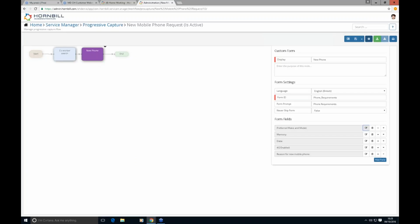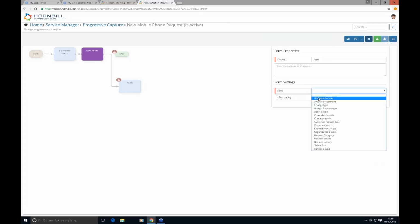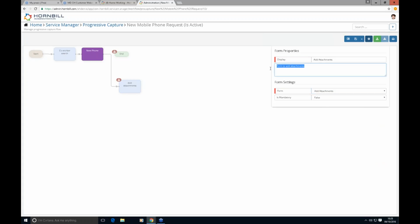So as far as building these forms is concerned, it's very straightforward. I can change the logic here and add in a new node that says actually what I'm looking for is a further form, which at this point I'm going to be looking for somebody to add an attachment, which will be perhaps your purchase order, and I'm going to make this mandatory.